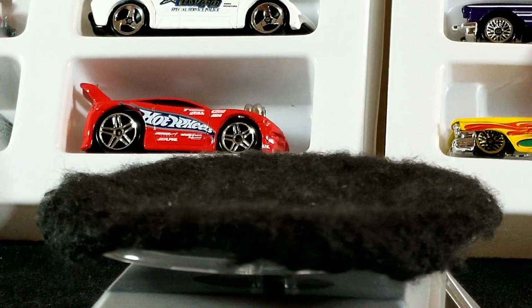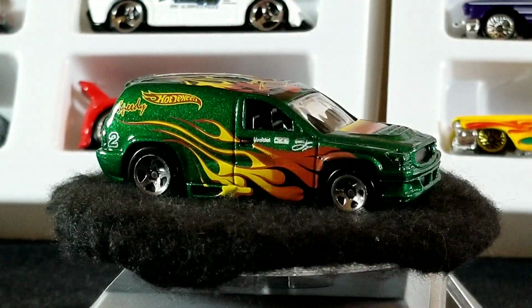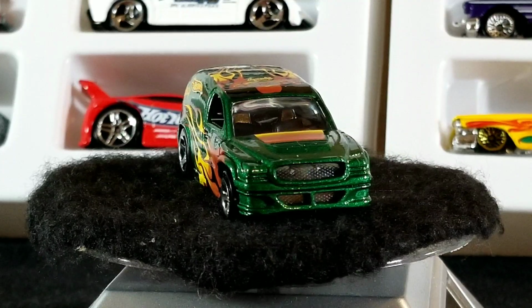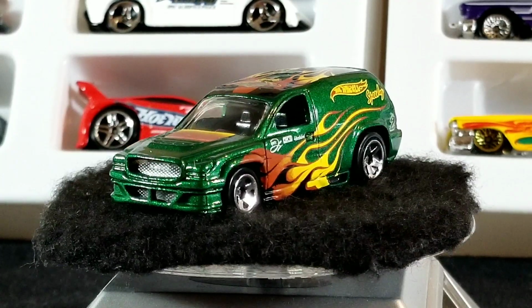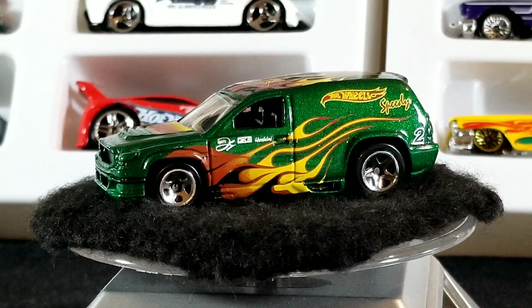And then next up we have this Fandango. Take a look at that. I also collect the Fandango and have quite a collection of those. Probably be showing that in a future video. And this is exclusive to this 20-car gift set. So cool to have this version for my Fandango collection.